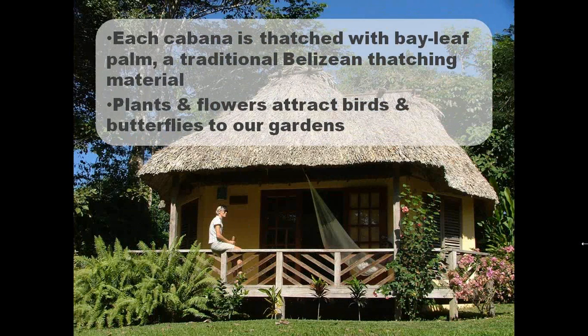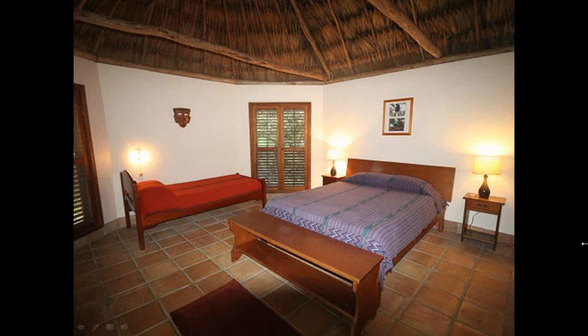Each of the traditional cabanas, the 6 of them, is thatched with bay leaf palm, which is a traditional thatching material. This picture is actually a few years old, but we've worked over the years to build the gardens up. And just the amount of birds and butterflies in the gardens is really impressive. We have hammocks set out, and on all the private verandas, people can just sit and enjoy that nature. It's quite private as well.